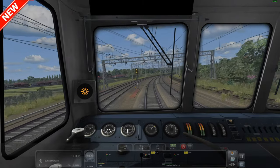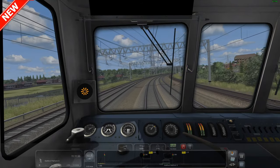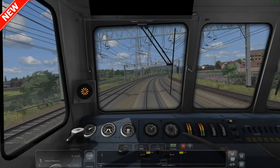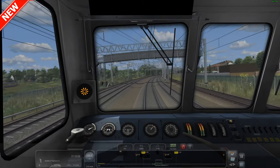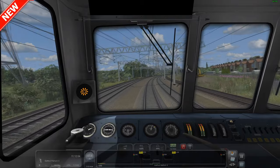We've got an awful old Kuju flange squeal. I hope that can go sometime. That's an awful noise. That's the only bad thing about the sounds, I will say, having to hear that.